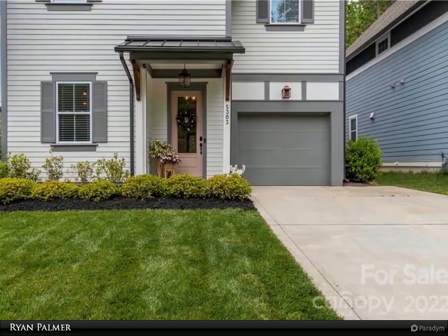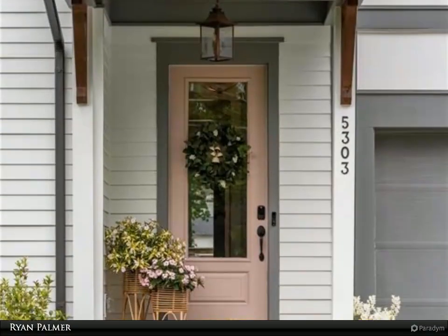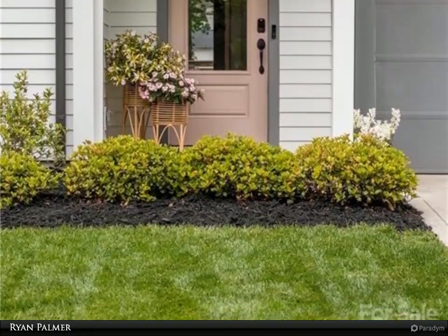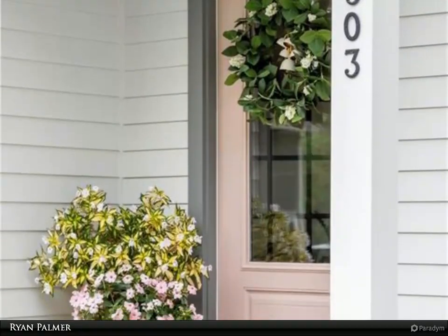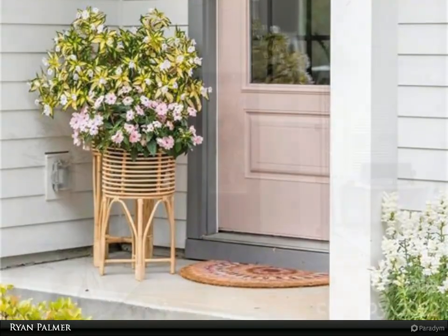The kitchen is a chef's dream with quartz countertops, large island, walk-in pantry, stainless steel appliances, gas range with double oven, wine fridge, and gorgeous Restoration Hardware pendant lighting. The study has beautiful French doors, West Elm lighting, and mounted CB2 shelves to convey.